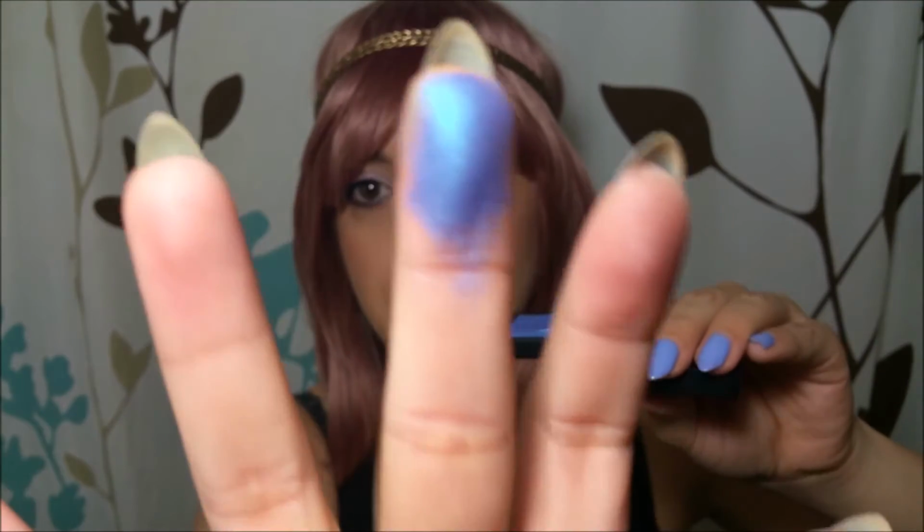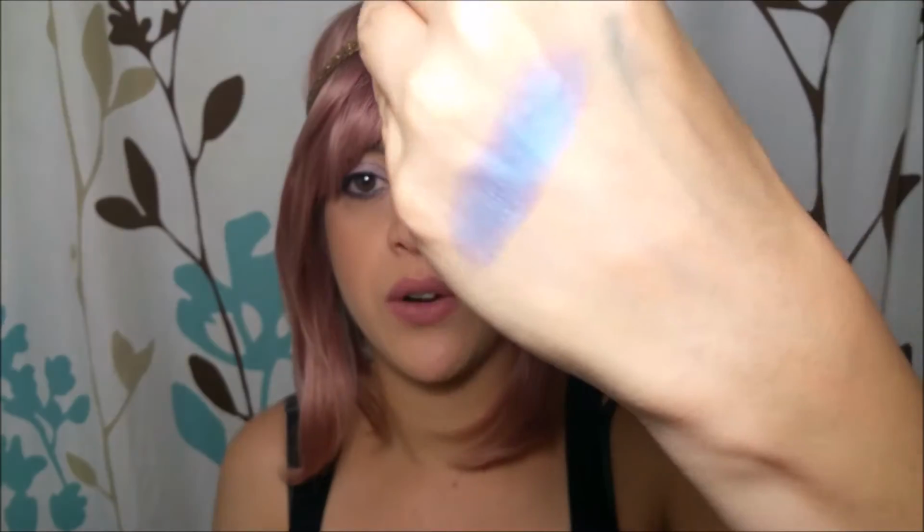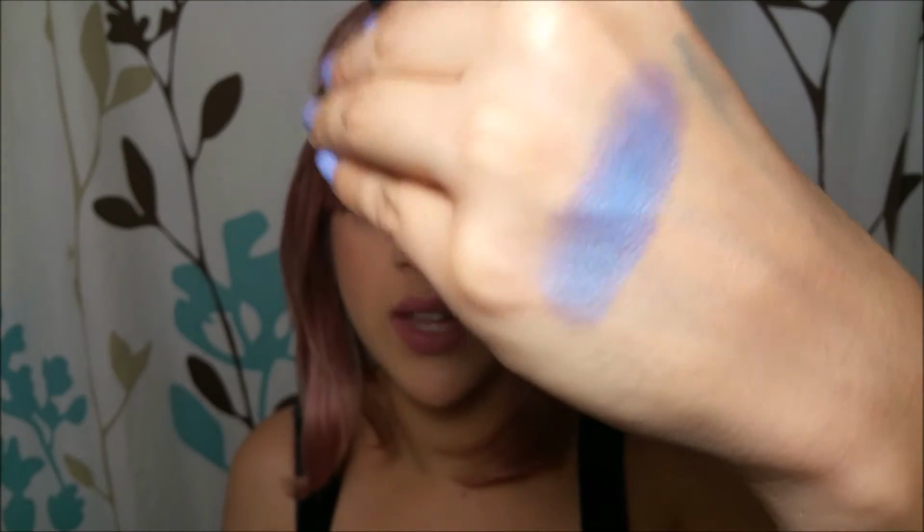And let me swatch it here. This applies very, very nicely with a wet brush, which I really like. But here it is. Let me see if I can swatch it for you. Try to darken it up. There it is. How pretty is that?